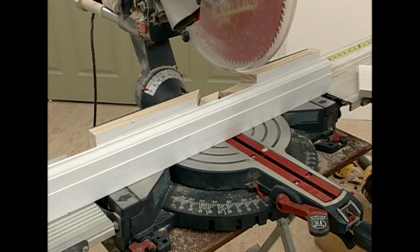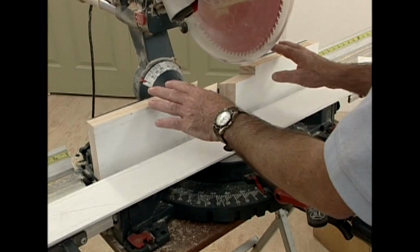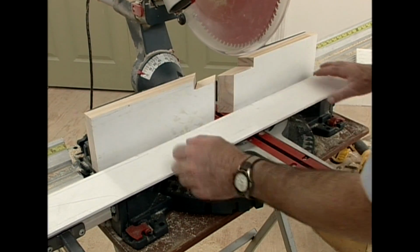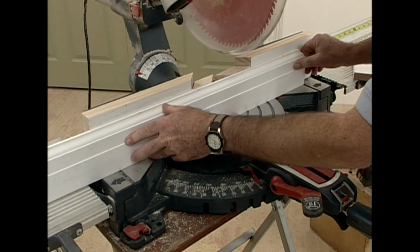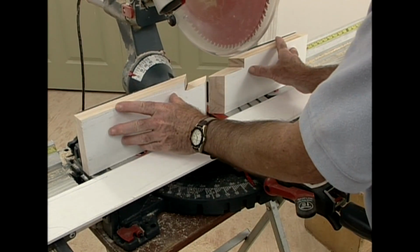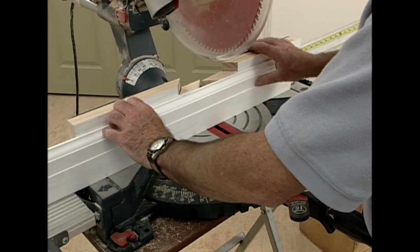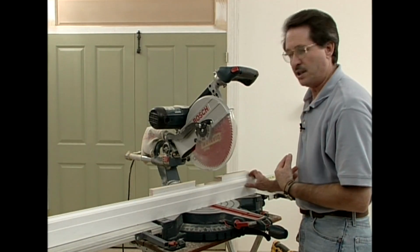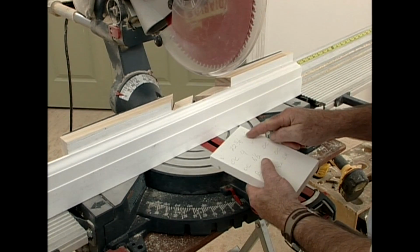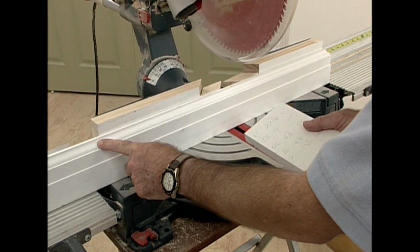Cutting baseboard is more complicated than cutting casing, but to make it easier, I always pretend that the fence is the wall. You can see I've added this accessory fence to my saw because it provides a more stable surface in which I can cut this baseboard in front of. And also, it reminds me that this flat surface is the wall. The back of the baseboard goes against the wall, and the face of the baseboard faces me, just like it does on the wall. And that way, when I use a cut list, the right-hand corner is the right-hand end of the base, and the left-hand corner is the left-hand end of the base.